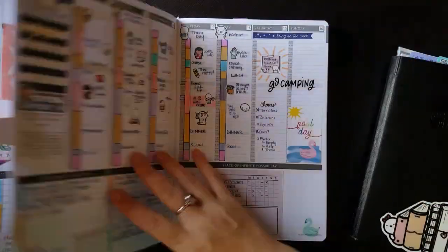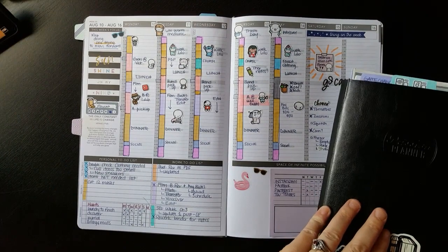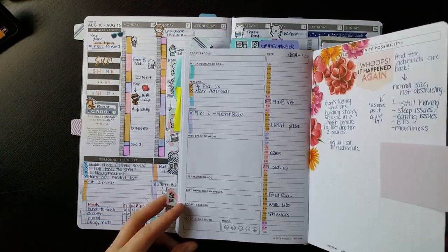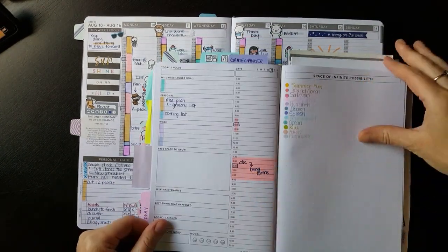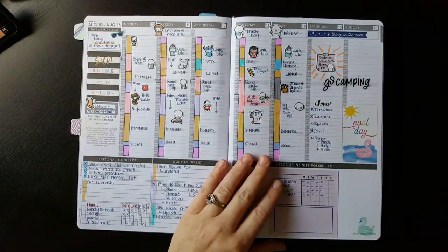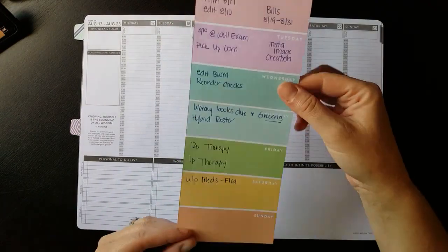So throughout the month of August, I'm doing a video request on how I use my Passion Planners. Today I'm showing you how I plan for the week of August 17th, as well as how I use my Passion Planner Daily for the week of August 10th. The Passion Planner Weekly I use for time blocking my ideal week, and the Passion Planner Daily is more of the task list, daily to-dos, and how the day actually goes.